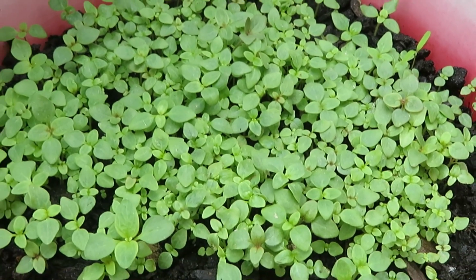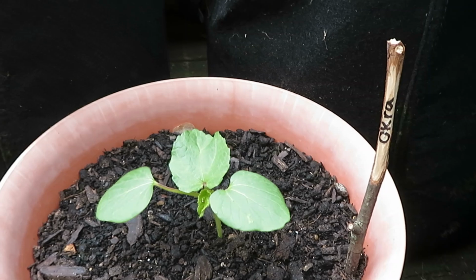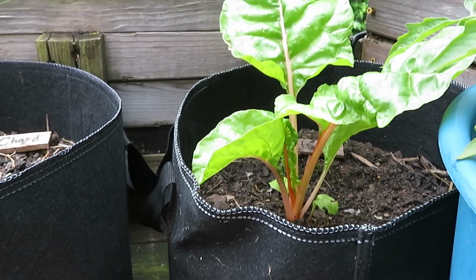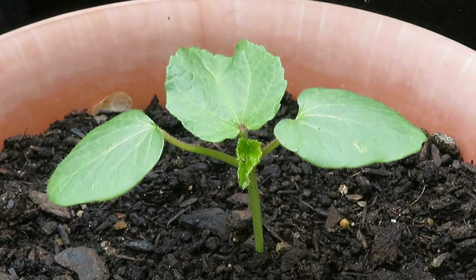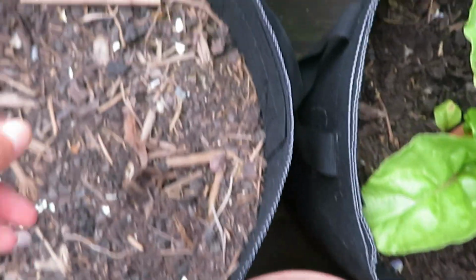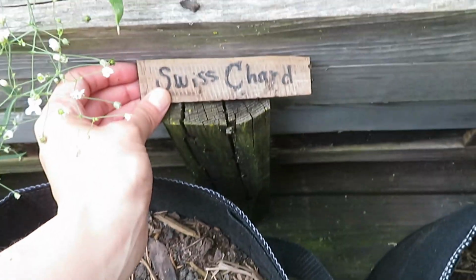I have the snapdragons coming up and they are looking really cool. And next is the okra that is coming up very fast, and that thing grows very tall. And next is what I thought was beets, but it's actually Swiss chard, and I can tell by the way the stem and the leaf look and are shaped. So that is really neat that that came up out of nowhere and I did not plant it.